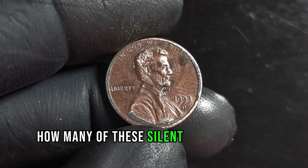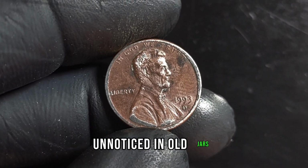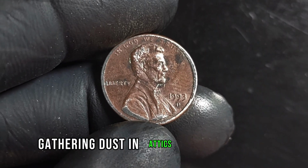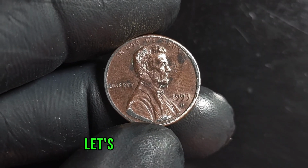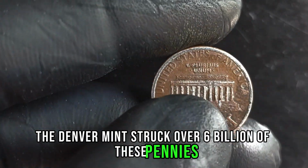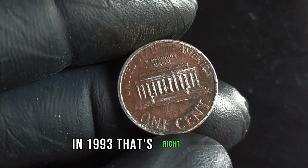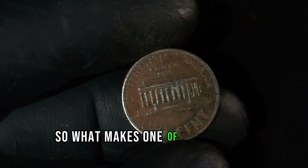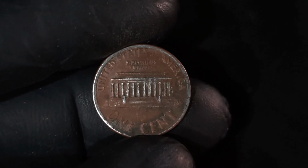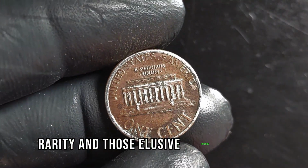It begs the question. How many of these silent treasures are still sitting unnoticed in old jars, forgotten piggy banks, or inherited boxes gathering dust in attics across America? Let's dig a little deeper. The Denver Mint struck over 6 billion of these pennies in 1993. That's right, billions. So what makes one of them worth hundreds of thousands? It all comes down to condition, rarity, and those elusive minting errors.